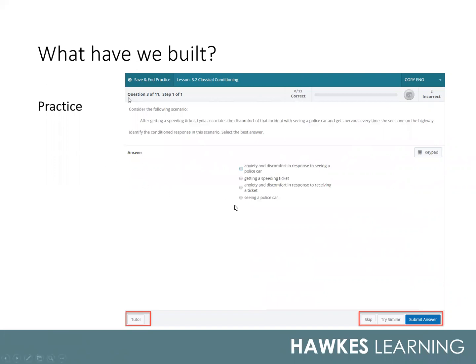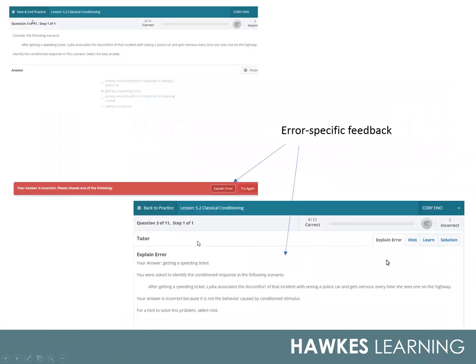If the student is unsure, they can take a guess here and they can submit their answer. There's no penalty whatsoever, but they can go and they can get some tutoring. And that's going to entail a couple of different things. But one thing that makes Hawks very special is our attention to error-specific feedback. So if the student got the question wrong, they could click explain error, or they could try again.